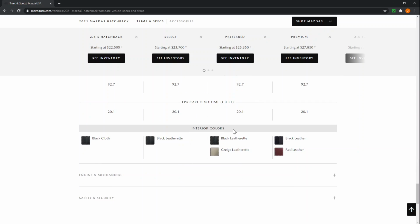Here, as I mentioned, we're talking about interior colors now. So you can see black cloth, that's your only option on that 2.5S model. Black leatherette, that's your only option on the Select model. When you get up to Preferred, you've got the option of the black, or what they call a greige, which I'm guessing is gray and beige. So you either have the dark interior or the lighter interior. But this is the one that I think is the good option right here.